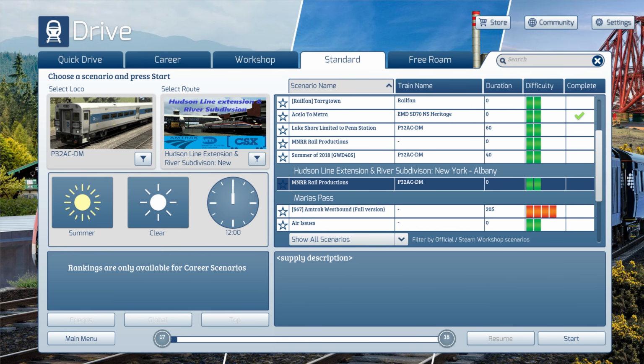And we are going to be driving the MNRR Shoreliner from, and I'm going to completely butcher this name, Poughkeepsie to Grand Central Terminal. Now, this looks like it's going to be a long trip. What the Railworks thing said, it was going to be about an hour and 30 minutes. So I believe this is going to be a 1 to 2 part episode, maybe even 3 depending on how long I decide to make them. 35, 40 minutes depending.